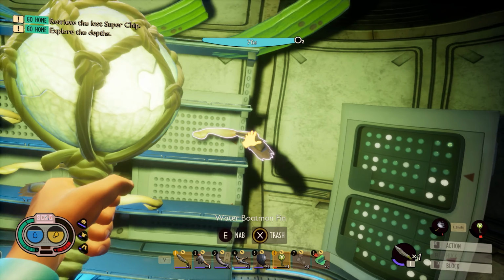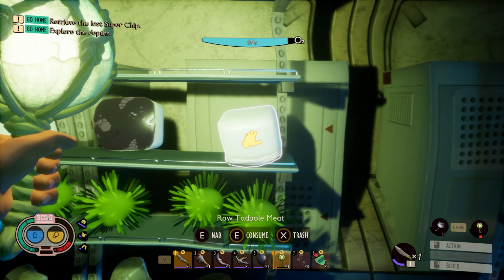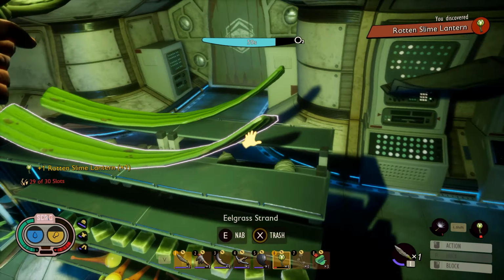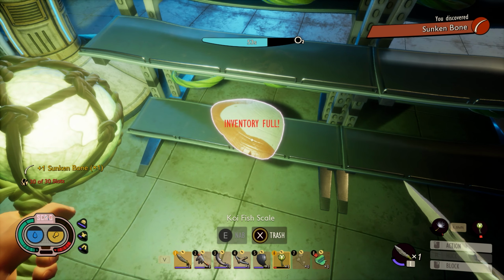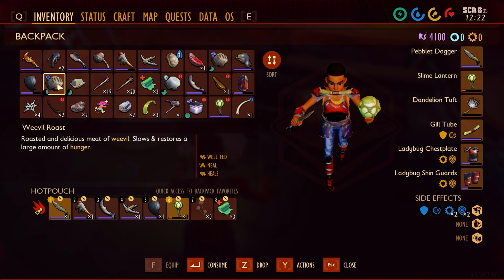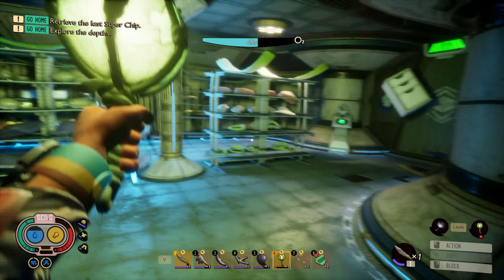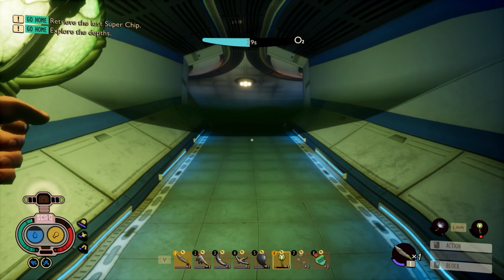There's a bunch of stuff here. Water boatman fin. Grab you. Diving bell spider chunk. Algae. Raw tadpole meat. Grab one of those. Ooh, there's lots of stuff here, guys. Ooh. Slime lantern. Take that. What is this? A sunken bone. Ooh, what don't I need here? This I can eat. Give me a plate of koi fish scale. That's locked. Okay, I can't go that way. Got a few things.